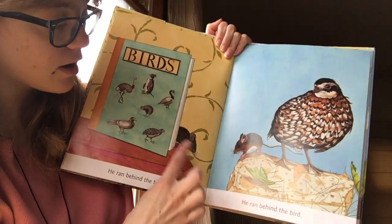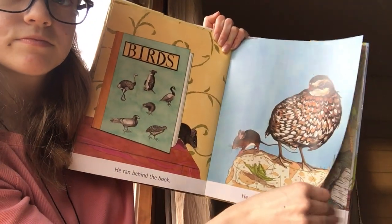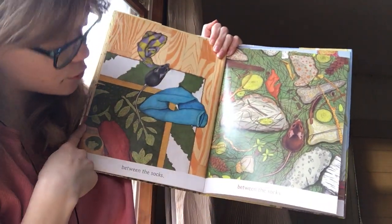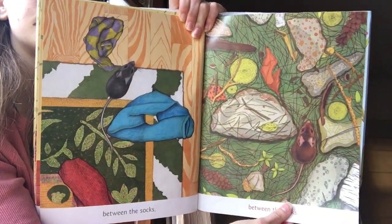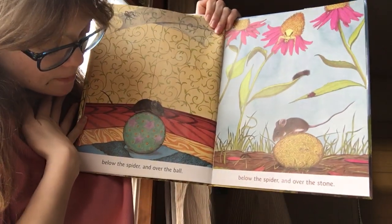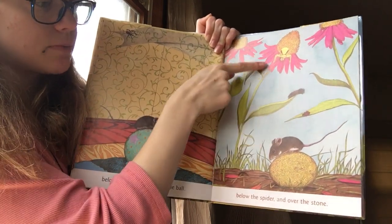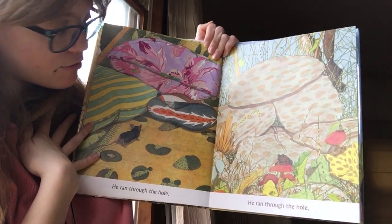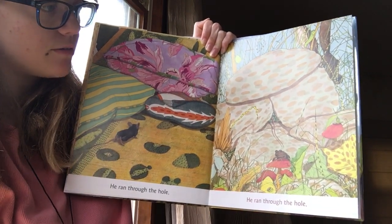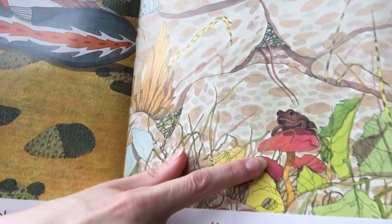And this can has a lot of beautiful colored pencils. He ran behind the book. He ran behind the bird. Between the socks, between the rocks. Below the spider and over the ball. There's our spider. Below the spider and over the stone. He ran through the hole. This little hole and that little hole. And who do we see in front of this one? A little toad. A little toad on a mushroom.